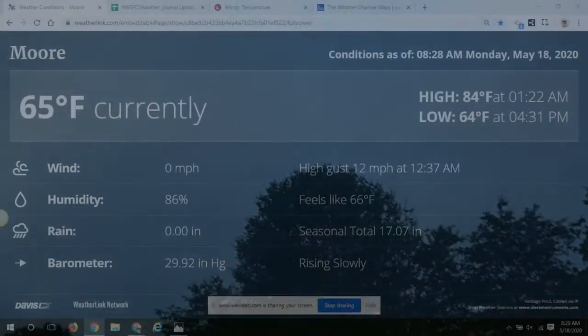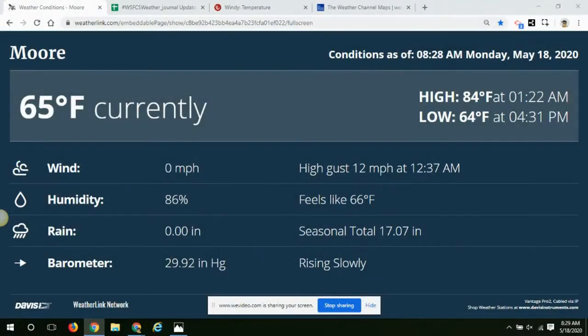Seeing data from Moore Magnet Elementary School in the heart of Winston-Salem Forsyth County Schools, we can tell why we are where we are, and we'll see how the rest of this week looks. Looking at our Weather Link data, 65 degrees currently on the thermometer. We don't have any wind speed out there. We do know that we have light winds coming from the north.